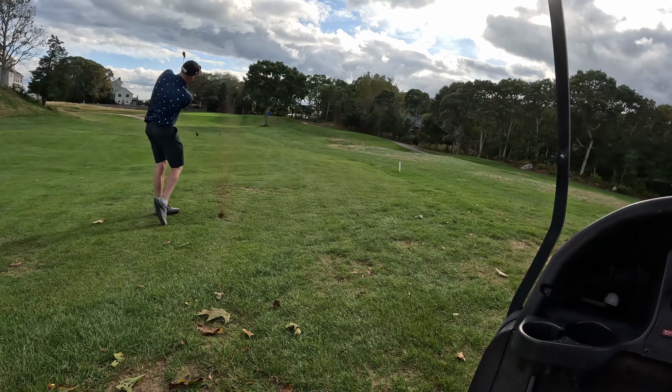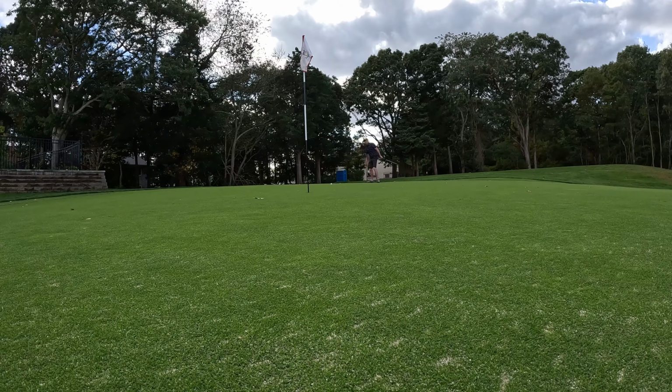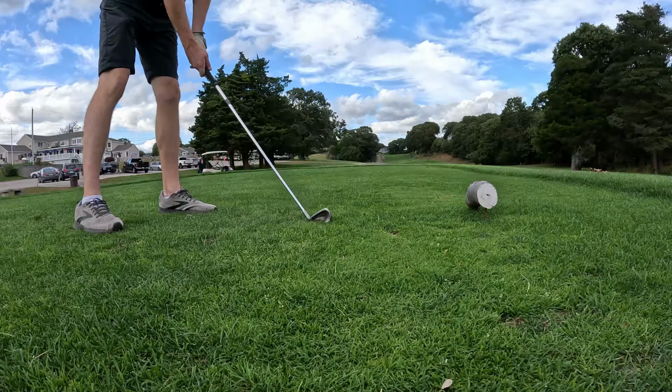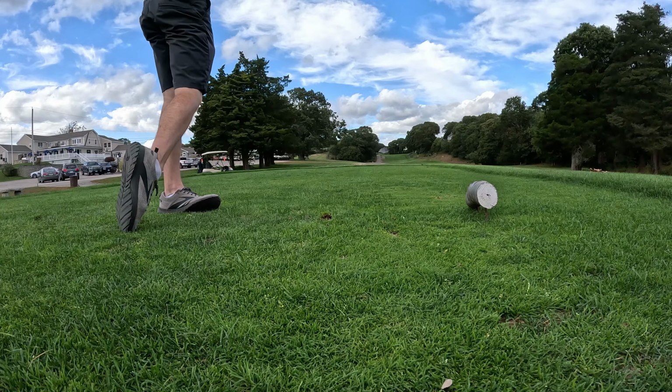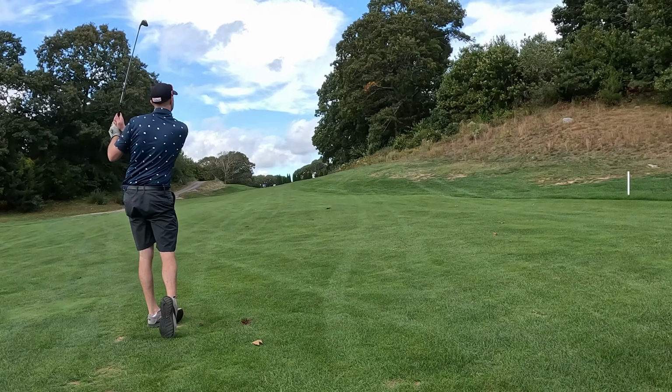It's the only public course in the area. There's a few other really nice ones. I mean, there's money out here, so let's call a spade a spade. And we were lucky to get out here and cross off the small but mighty state of Rhode Island.